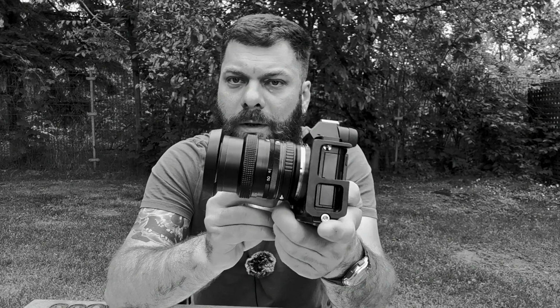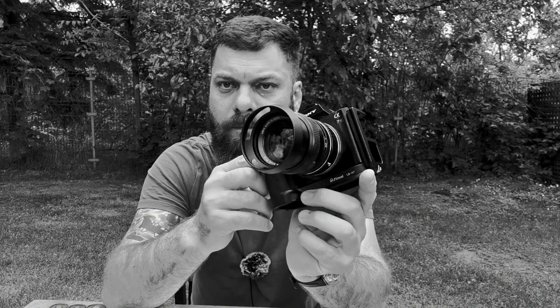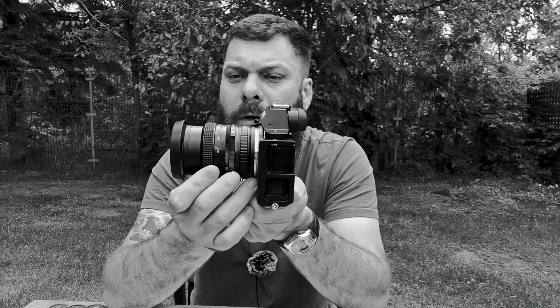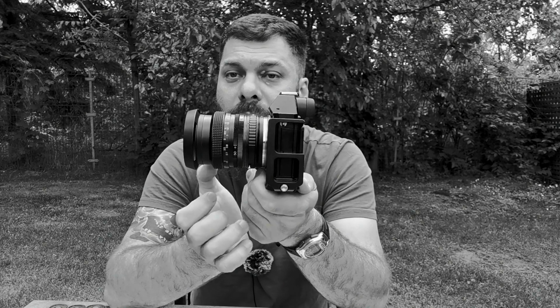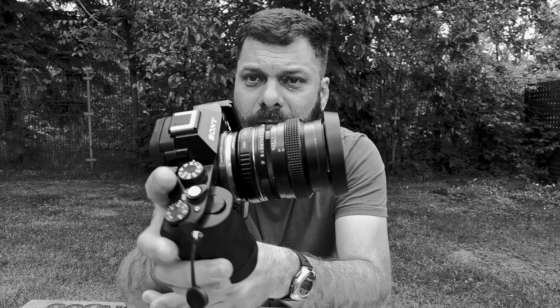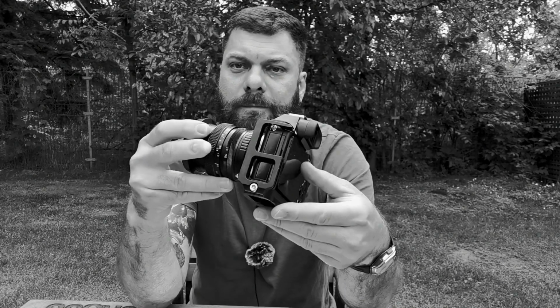This is mounted on my A7R, and while looking a little long, it's really well balanced. It feels great. It feels great in the hand. I think it looks great on the camera. It's really, really comfortable to hold, comfortable to use. It's not front heavy at all. It's really, really nice.